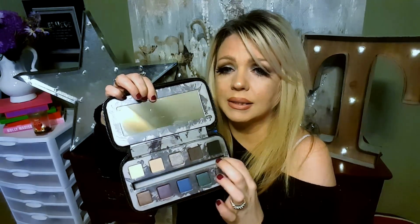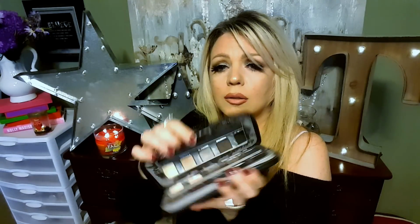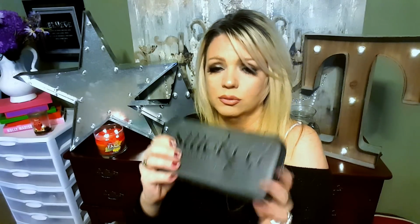If you had a regular palette, you'd be afraid an eyeshadow would fall out or get nicked. This one is like a makeup bag almost, so you can put your favorite eyeliner in there, or your favorite eyeshadow brushes, or maybe a really thin mascara, something like that. So I thought this was a great little traveling case. Plus, I was so into smoky eyes at that point, so I had to have it.